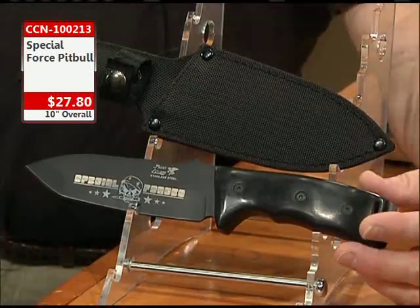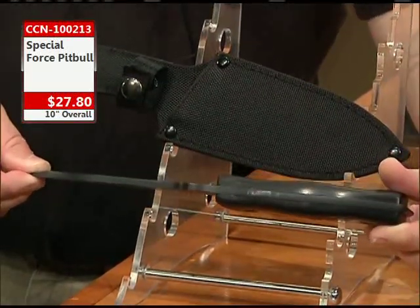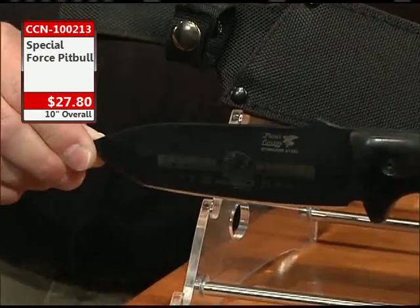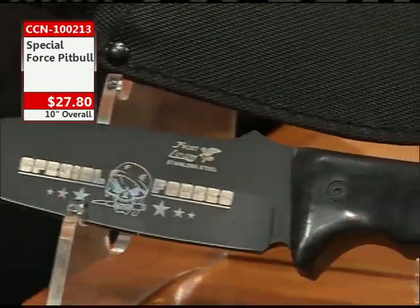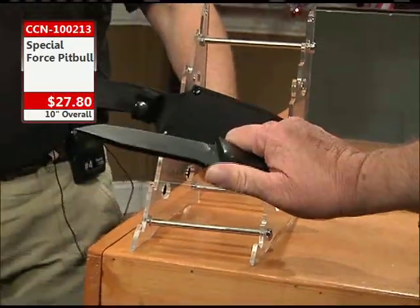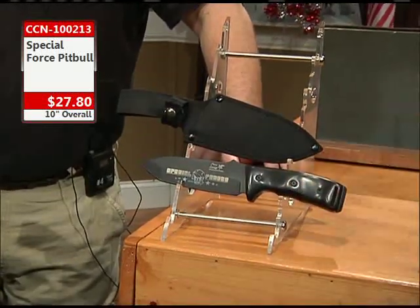I love this knife because number one, it's tough. Look at the metal. It's thickened metal. It's got a color Special Forces etch. I love that gold in there. Non-glare coated black. Look at that. That's just mean looking. I'm going to tell you something else. That's a super deal with that nylon sheath, full tang construction. It's wicked. So don't forget about that knife at $27.80.